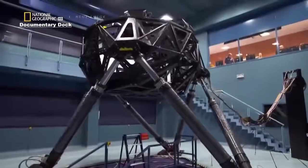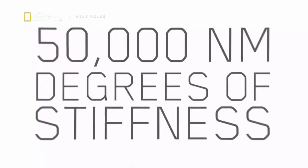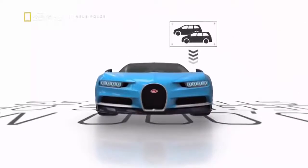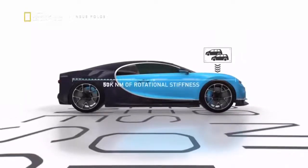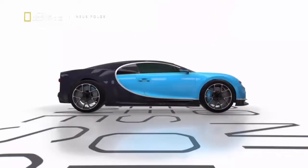Collectively, the team does over 100,000 simulations. We are achieving really very strong numbers in terms of stiffness. We are speaking regarding a car that is more than 50,000 Newton-meter degree. A vehicle with 50,000 Newton-meter degrees of stiffness is so strong that if you placed two average minivans on top of the left front wheel, the right rear wheel would only go up by 1 degree. The fundamental idea behind the machine's stiffness isn't new tech, but rather nature.